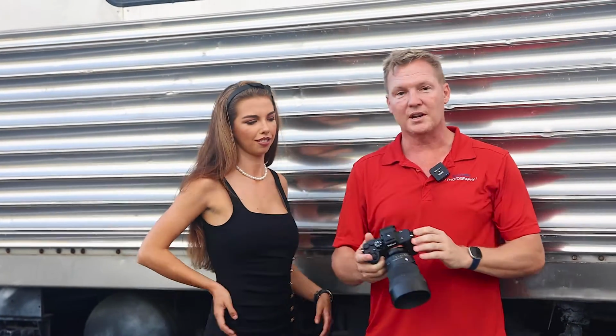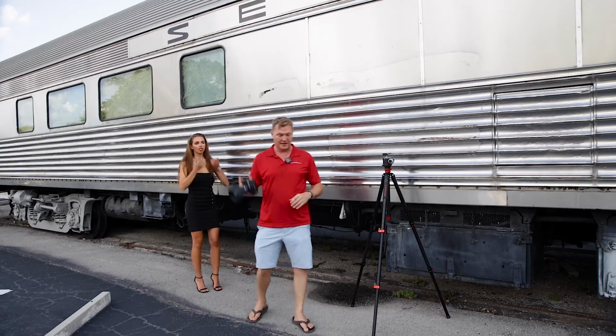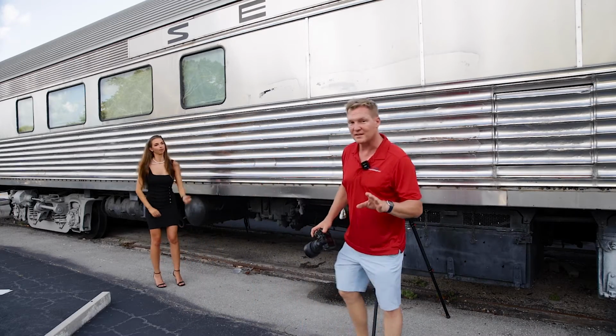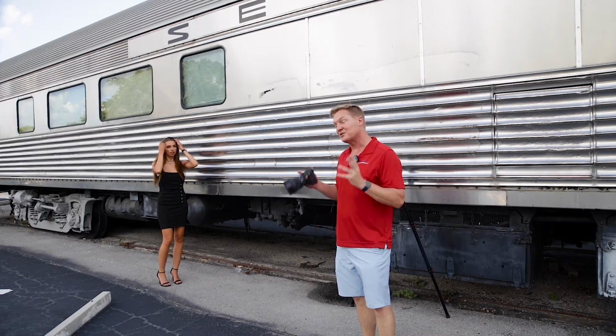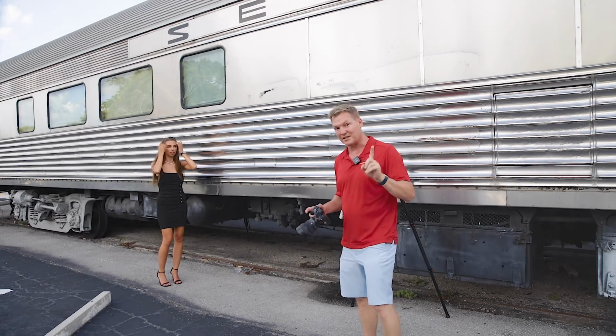So we're shooting at f1.4 on this particular lens. What we're going to do now is switch over to the Leica and the Voigtlander 75mm f1.5, and you're going to see what a very different and very deliberate experience this is.